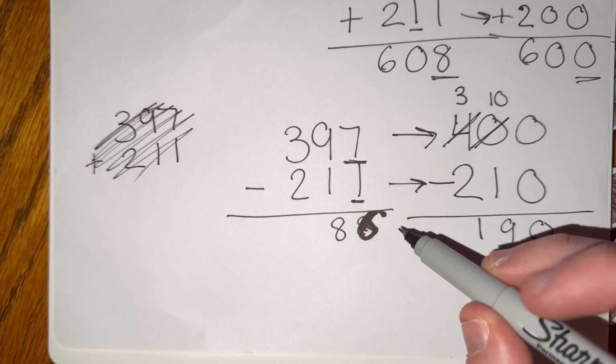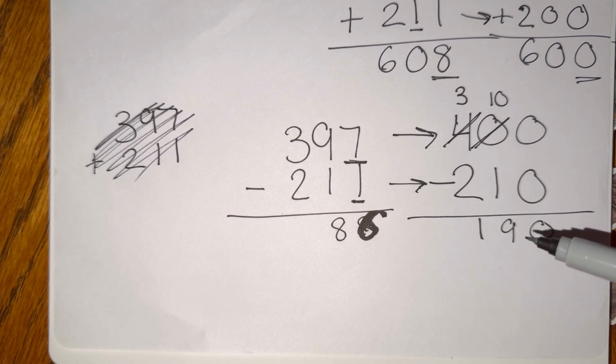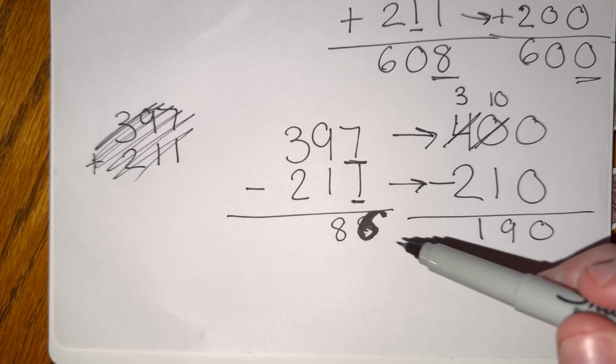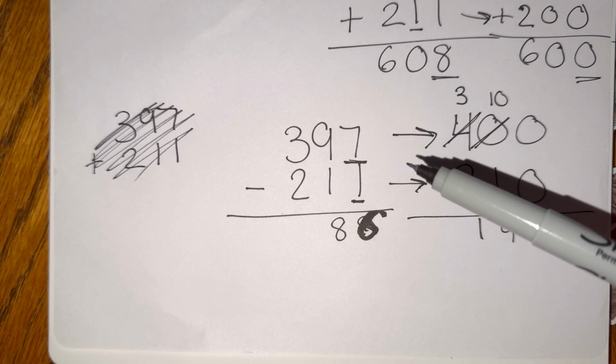Ignore that. I'm using a pen, and this is why we don't use pens, ladies and gentlemen. I made a mistake, and now I have to live with this mistake, and it's going to sit here to the end of time because I did not use a pencil like I'm supposed to.